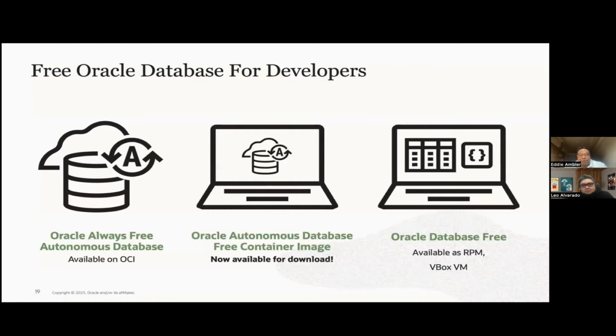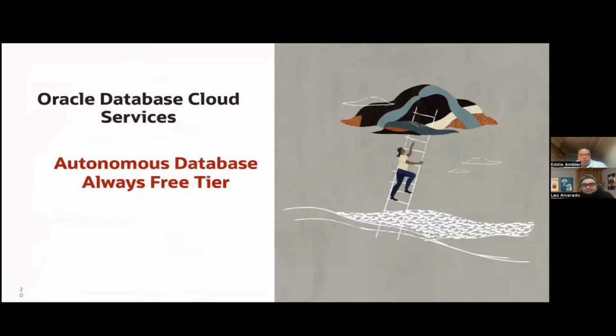Well, we actually have free Oracle databases for developers. In our Oracle Always Free tier, you can find a copy of the Oracle Always Free Autonomous Database, which you can use directly in our public cloud. We also have the Oracle Autonomous Database free container image, which you can download and run locally on your laptops. And we have Oracle Database Free, which is available as an RPM that you can download or a VirtualBox VM image. You might be saying, tell me a little more about the Autonomous Database Always Free tier. So let's take a look at what it contains.